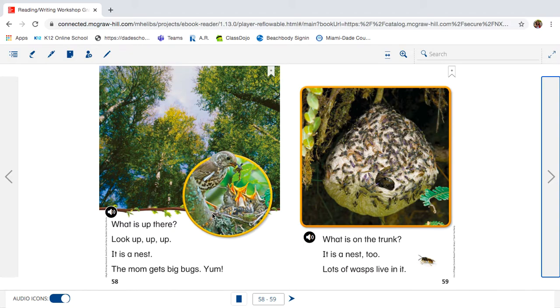Where does the bird live? In the nest. And where does the mom bring the babies? The big bugs. The bugs, yep. What is on the trunk? What do you guys think this could be? A nest. It's a nest, but it's not for a bird.